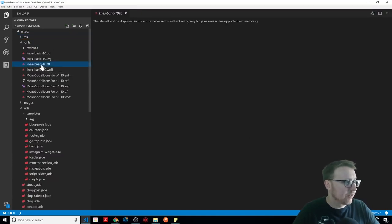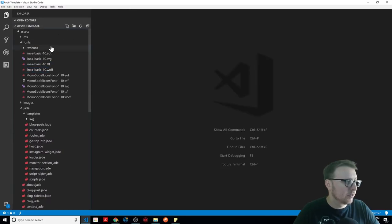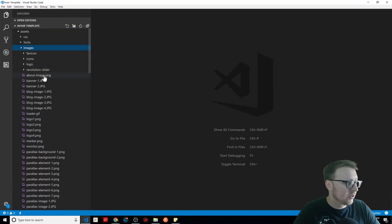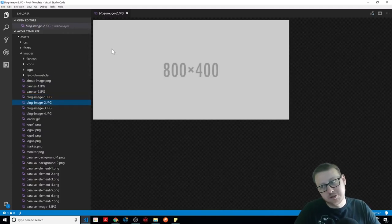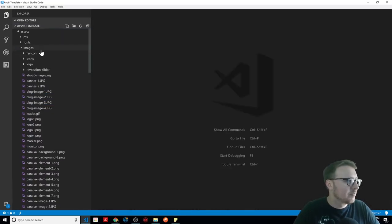You can see your fonts here. Oh, apparently it won't display because it's binary. Okay, fair enough. Images, you can kind of see some images. Oh, placeholder images. So placeholder images are something I've used in the past in applications just so that we can, let's go here. But you can see a lot of cool stuff.